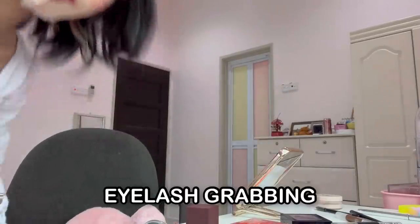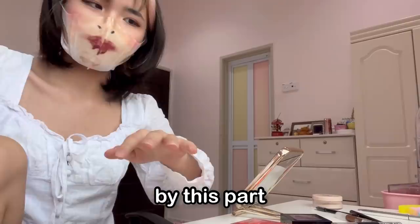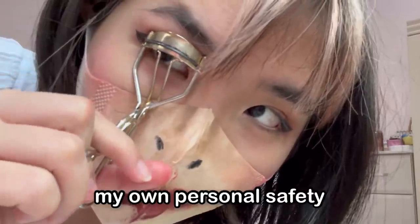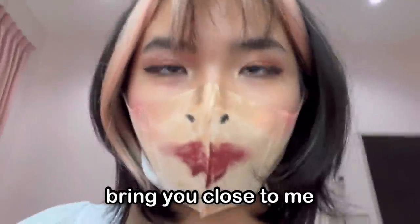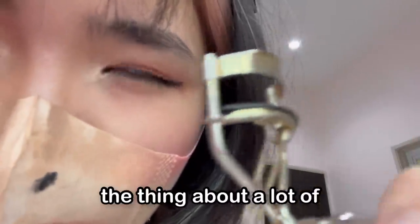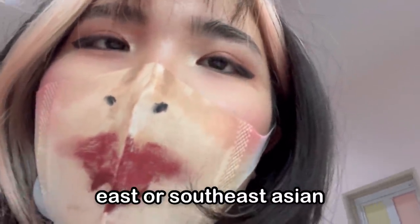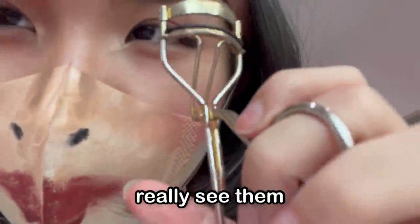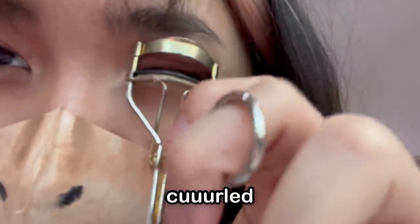Eyelash curling. So a lot of people get intimidated by this part, and so was I. But I realized that I do not care about my own personal safety. Let me just bring you close to me so you can see what I'm doing. So here are my eyelashes. The thing about a lot of East or Southeast Asian eyes is that our eyelashes are very hard and they droop down. So you don't really see them, which is why they need to be curled.